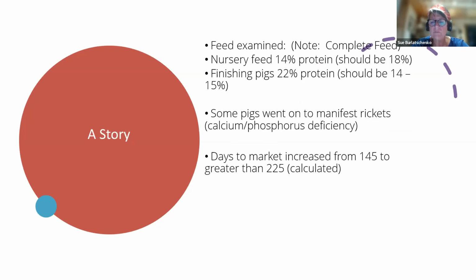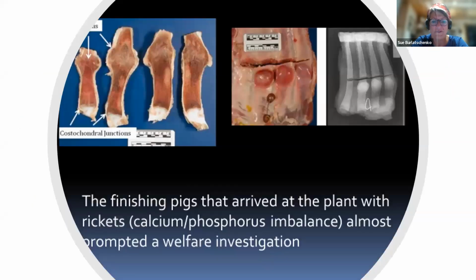So we looked at the feed and we sent samples away. The nursery feed was at 14% protein, and the finishing pigs were getting 22% protein, which was the reverse of what it should have been. What happened was the delivery truck had put the wrong feed in the wrong bins. This had gone on long enough that some pigs developed rickets from calcium phosphorus deficiency. Days to market went through the roof. It was really bad.